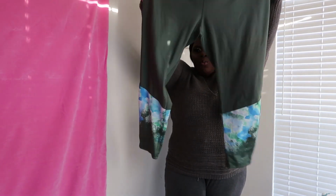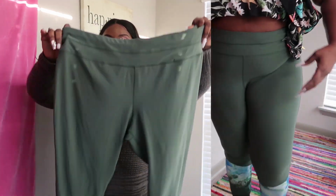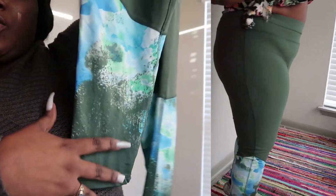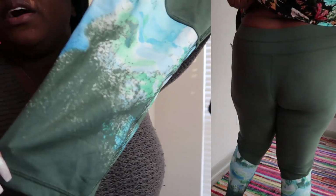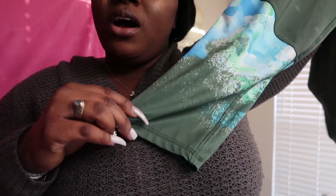Okay, last item we have here are these super cute leggings. Okay, and this is in a cute olive green color, as you can see. And then I love the detailing that is on the leg here. I'm not really sure what it's called or what's going on, but I just love the color scheme. It looks really cute. You get the olive green and it goes straight into this lighter sky blue, and then it kind of ends off back into its olive green shade.